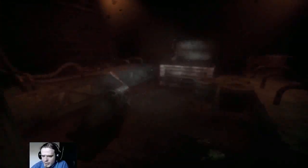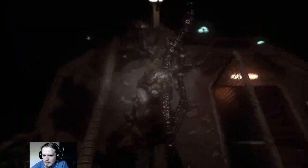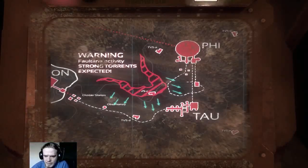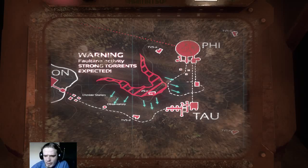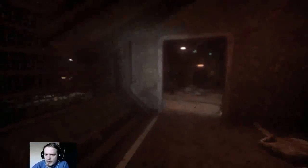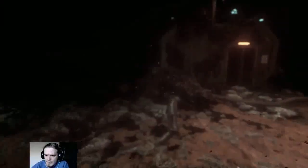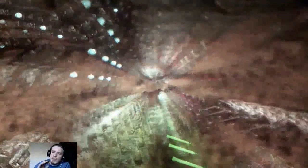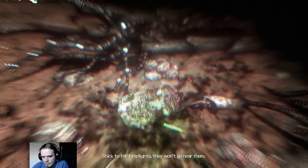Okay, we got some power switches on. Vow is everywhere over here. She didn't spread as much upstairs, but... Faulting activity, strong torrents expected. This would knock down all the power. We are stuck here. Or are going to be. Okay, so right now isn't so bad. Did you see that? Stick to the lamplights, they won't go near them.